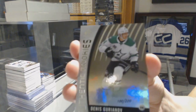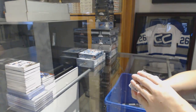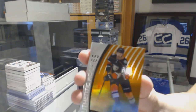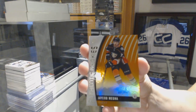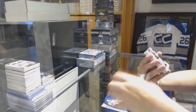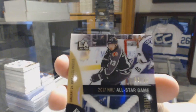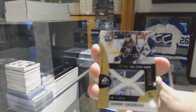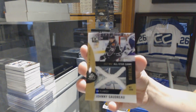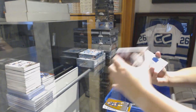Rookie number to 220, Dennis Yorianov for the Dallas Stars. Orange rookie number to 112 for the Ducks, Jacob Megna. We've got an All-Star Game Materials net cord number to 35 for the Calgary Flames, Johnny Gaudreau. I can always keep trying, Kessler.